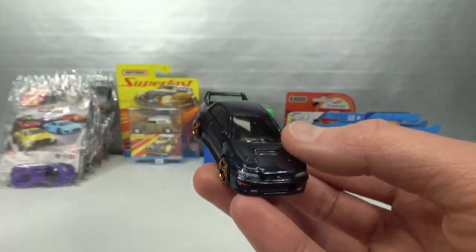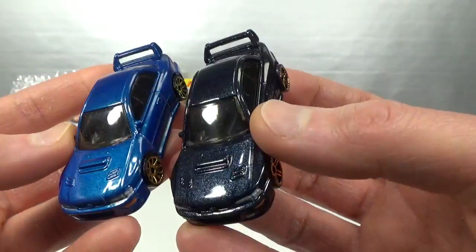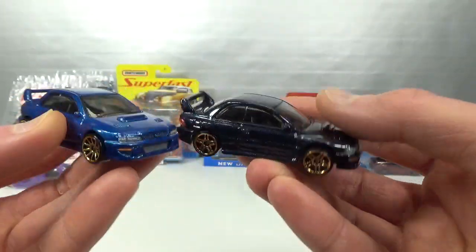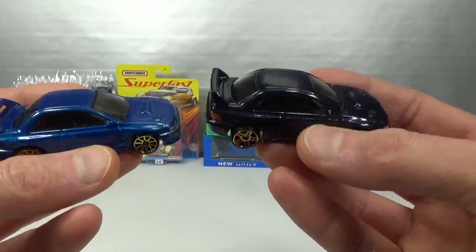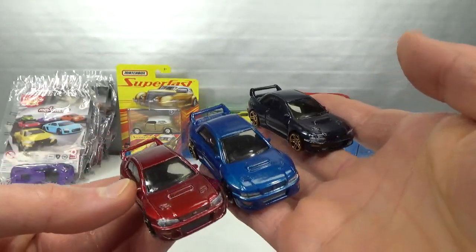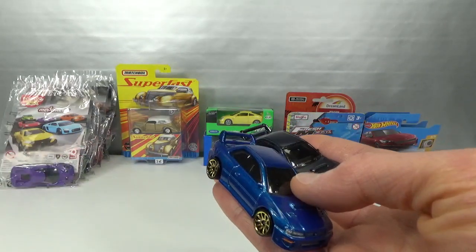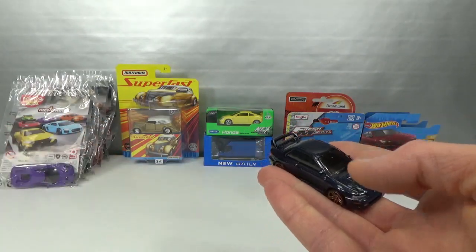It's much darker than the original version. It was also in blue, as you can tell. And also got the red one. There's the 3 versions I got. Yeah, very cool casting. I'll always pick this one up.